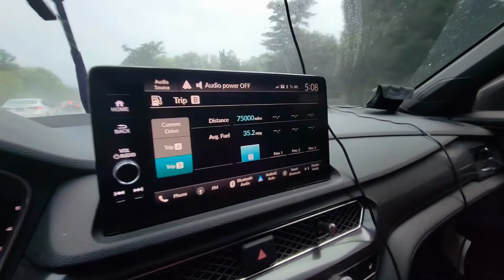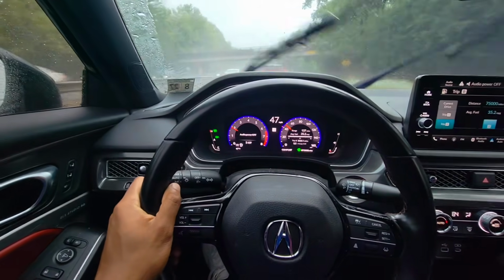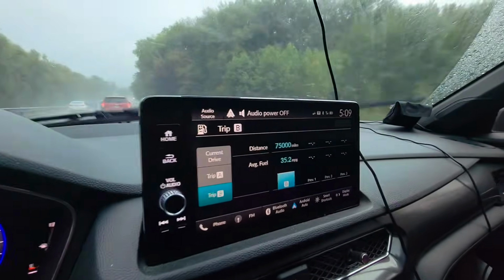Made 75,000 miles. Let's go. Shout out to Acura and this Integra. We made it, girl. 75,000 miles.